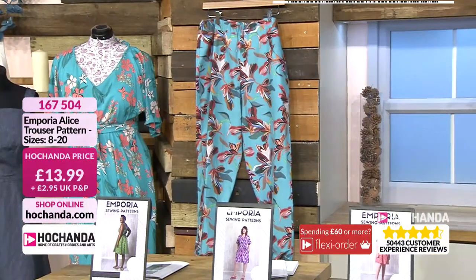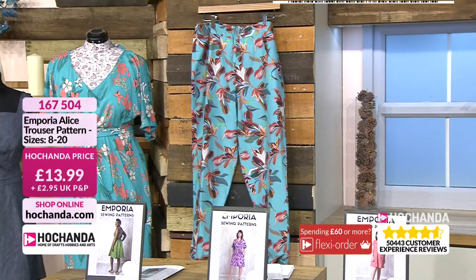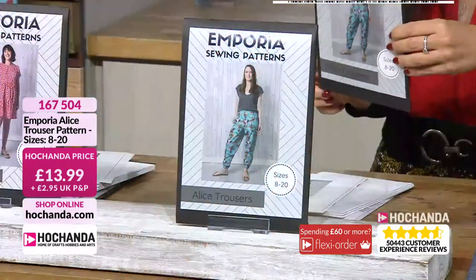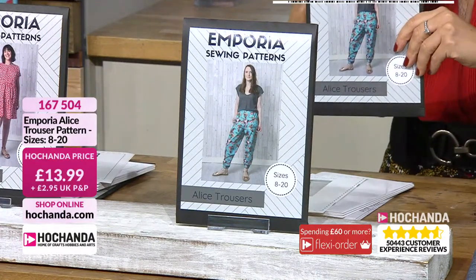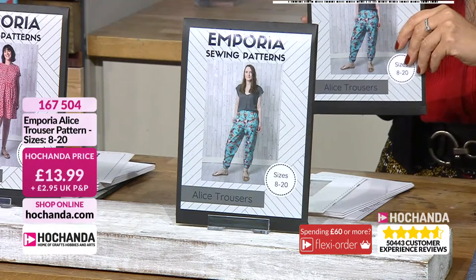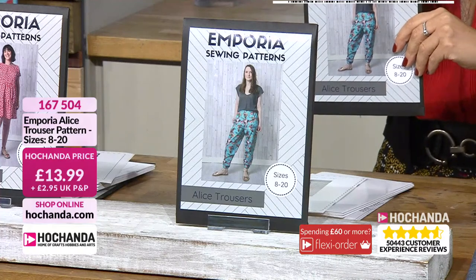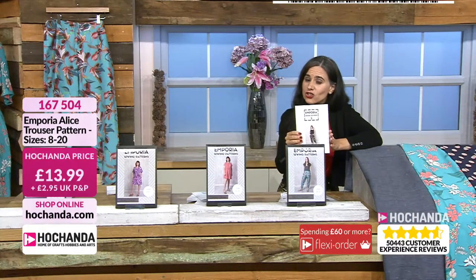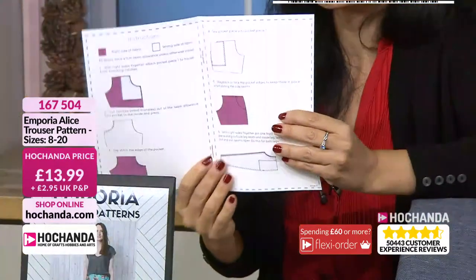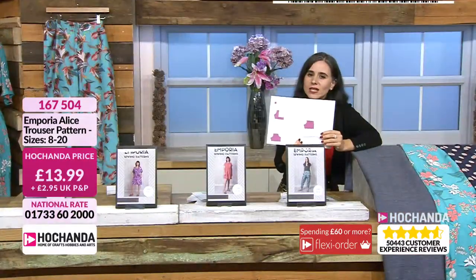You can make them out of viscose, but also cotton, lawn, chambray, silk. Imagine this in crepe. Wouldn't that be amazing? And I just think it's the sort of project that gives you so much confidence if you are a beginner, to suddenly say, I made a pair of trousers. And that is what Claire gives you. It gives you the patterns, as well as the instructions to make your own trousers, sizes 8 to 20, and the item number is 167504.